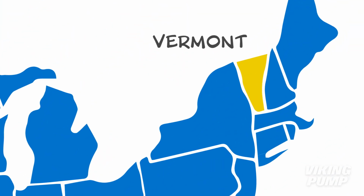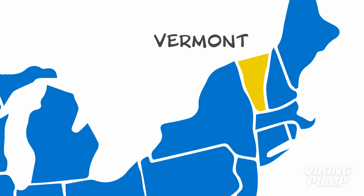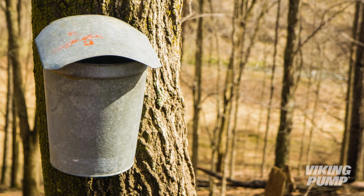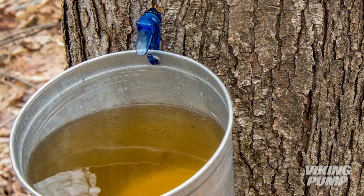In Vermont, Viking pumps are used in the gathering, processing, and packaging of maple syrup and pancake syrup. And yes, there is a difference. But for this example, we're talking about true maple syrup, gathered from the sap of maple trees and boiling off the water, leaving only the viscous syrup behind.